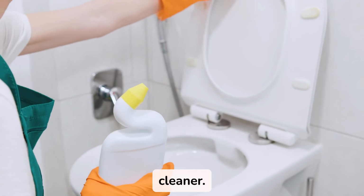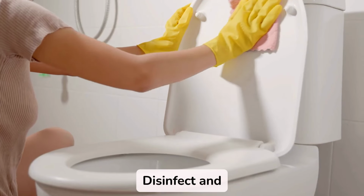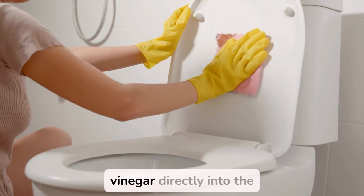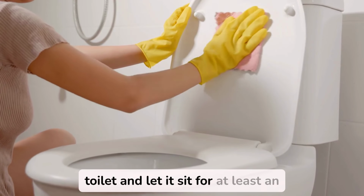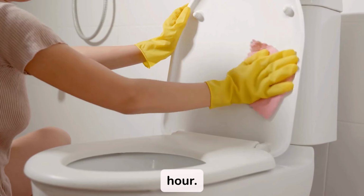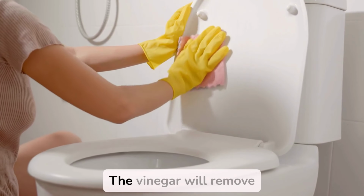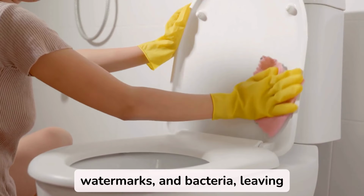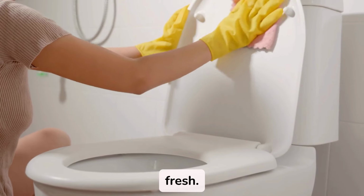29. Toilet cleaner. Disinfect and deodorize your toilet. Pour a cup of apple cider vinegar directly into the toilet and let it sit for at least an hour. Scrub and flush. The vinegar will remove limescale stains, watermarks, and bacteria, leaving your toilet spotless and fresh.